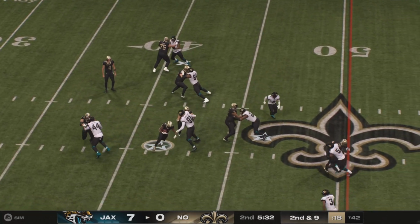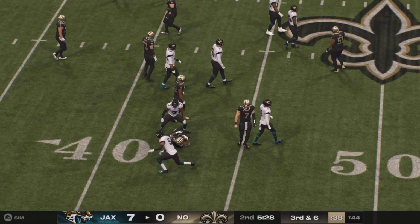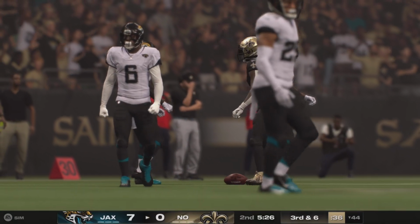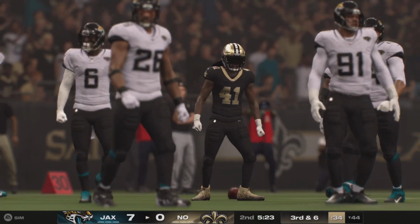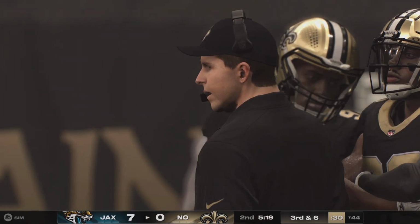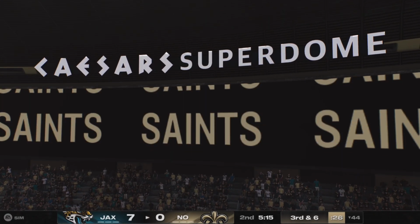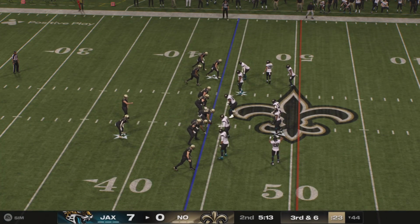The first carry now. This is Alvin Kamara. And very little daylight there. He'll get a couple up to the 44. And not much on that run, Charles. No, that's exactly the way to execute a run blitz there. They guessed correctly that they would move the ball on the ground, honed in on it, and stopped them. Mucked that down for a win in the defense's column.